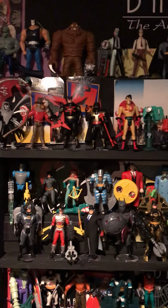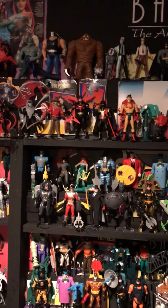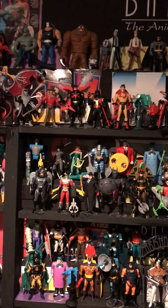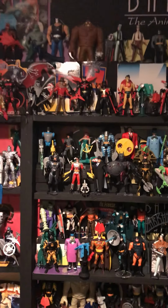My advice, start with a checklist. You can get them online. I actually created customized checklists for every one of these figure lines you see in all of this tour that I'm showing you. So when I go to toy shows, I carry around a little book with me, and that way I know exactly what I have and what I'm looking for to complete lines.